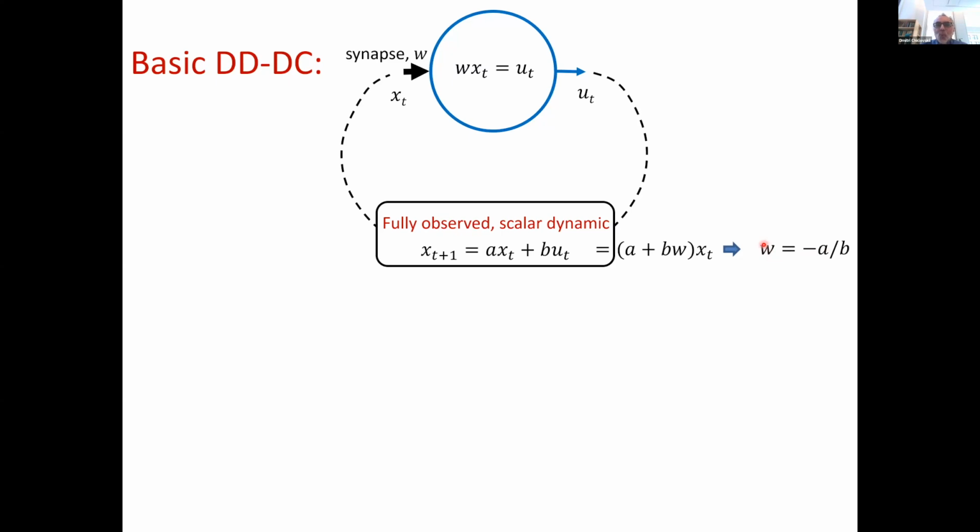And that's exactly where the direct data-driven control framework comes in, and I'm going to explain it to you now in two ways: first geometrically to build up some intuition, and then algebraically.